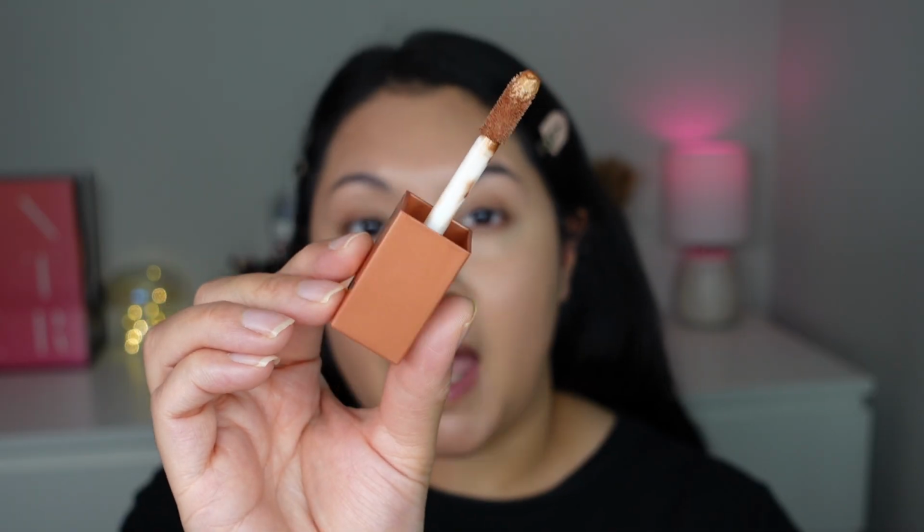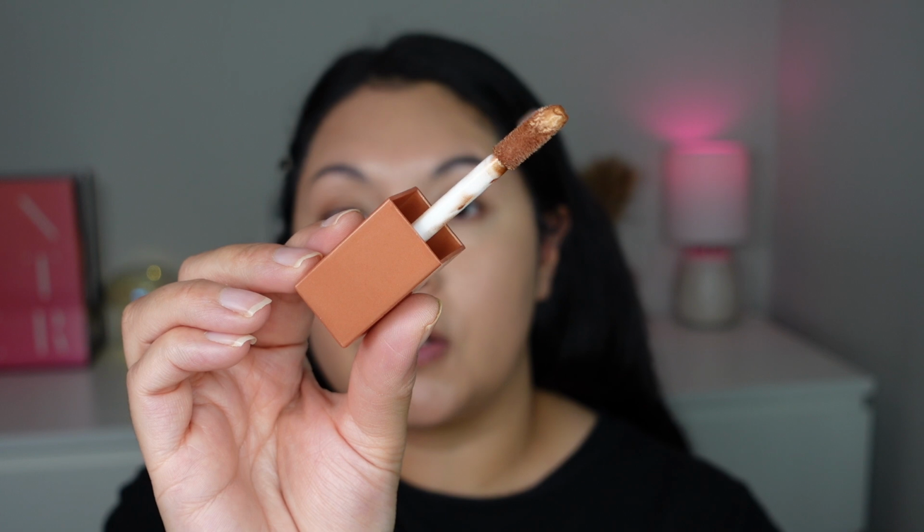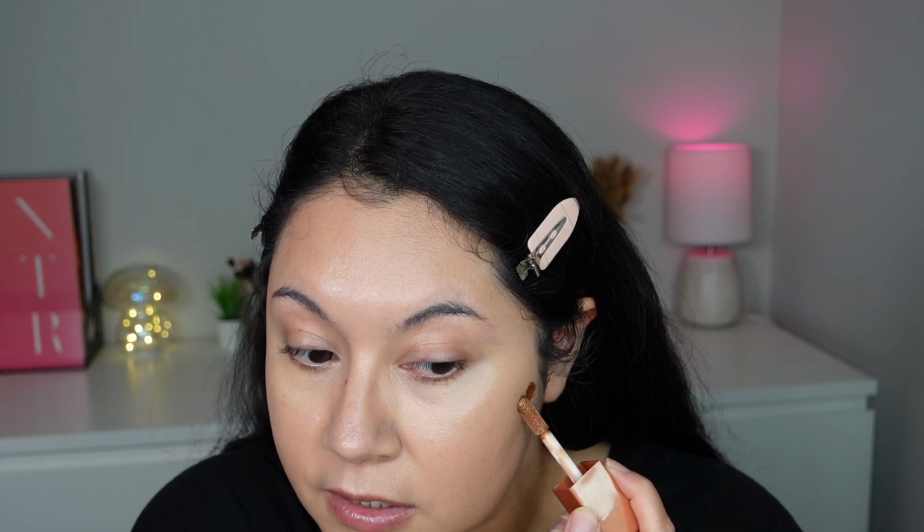So this has the same packaging and doe foot applicator as their Lifter glosses. I think that's what they're called. I haven't used those in a minute. So I'm gonna use this one as a liquid bronzer because I have seen specifically Tati use it as that. And I'm just gonna go ahead and dot it on.